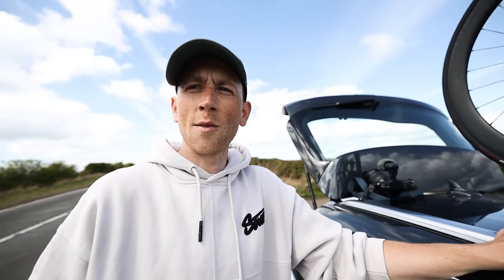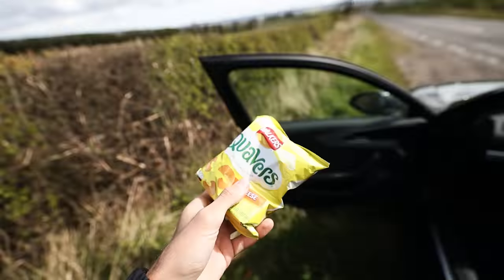Well, let's see if the bike is still there after we drive to the studio. When I rag it around the roundabouts. Yes. Would you guys trust this? Put it in the comments down below. The roof of your car is kind of bending as you... Yeah, it does bend. I was using Quavers as a tripod.